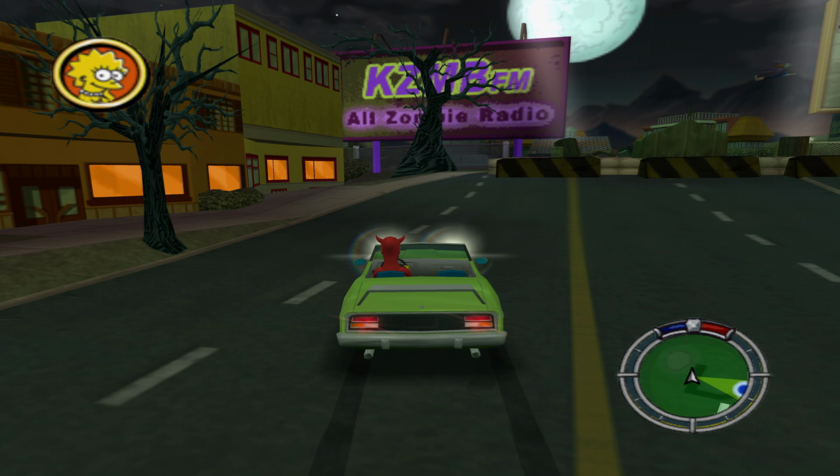During the zombie outbreak, we can find a billboard for KZMB-FM, All Zombie Radio. We first hear this in Treehouse of Horror 3.